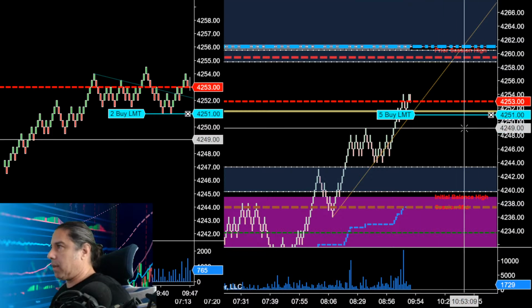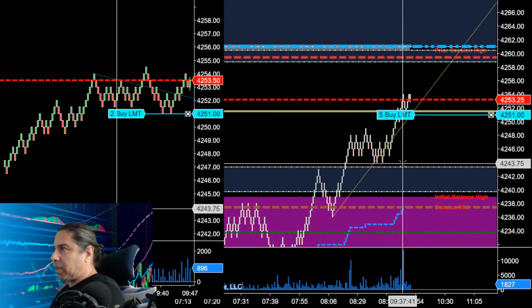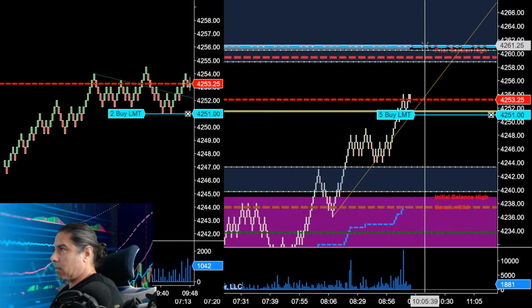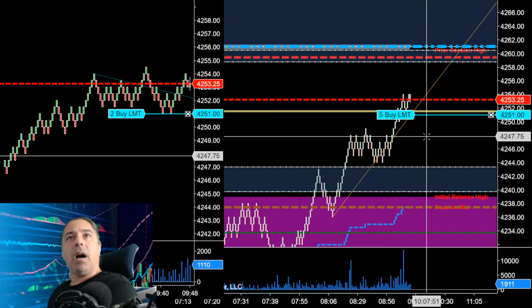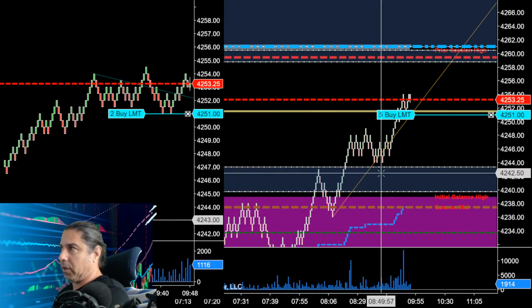And the reason is that market needs to go and fill in this area here, so it may want to fill in this area before it goes for yesterday's high. So I will take the loss if it hits me, and I'll just look to see how it handles filling in this area here.